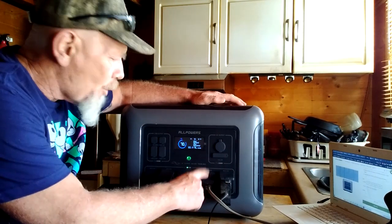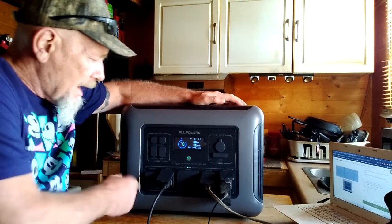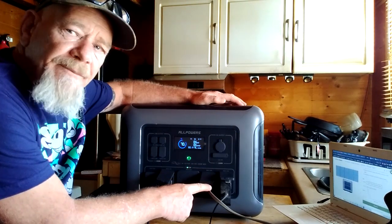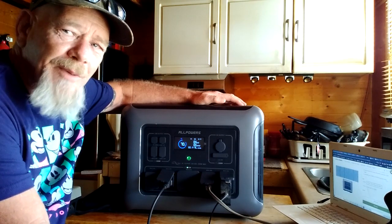For one, it has 4 of these 110 volt outlets. This is another one over here. And right now I've got my laptop computer plugged into it, my microwave plugged into it, and my vacuum plugged into it, because that's a good test of how much power this will put out.